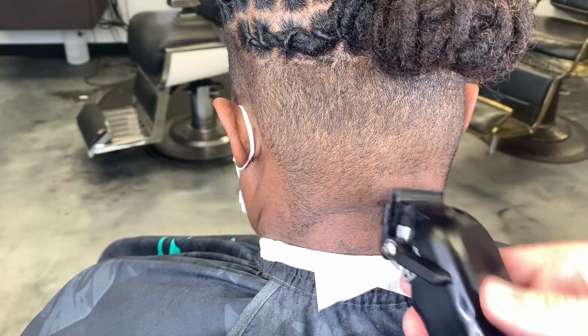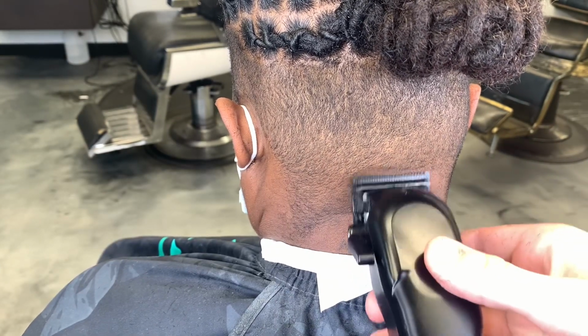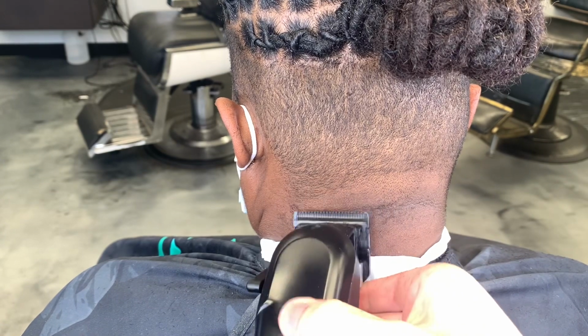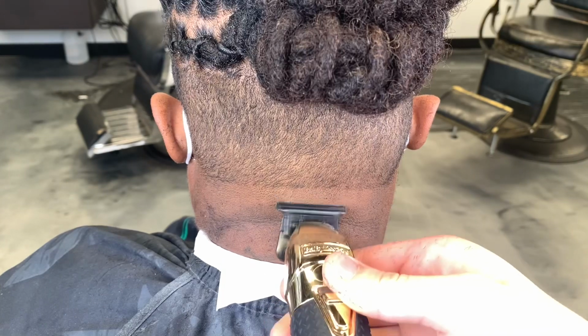Now, right here, for my girl Zoro, I'm just going to go in and we're going to start to taper out the back, right? We'll line up the sides and we'll keep them pointed, but in the back, she wants it faded out. She wants to taper it out. Sometimes I'll go a little bit higher. Sometimes I'll keep it really low.